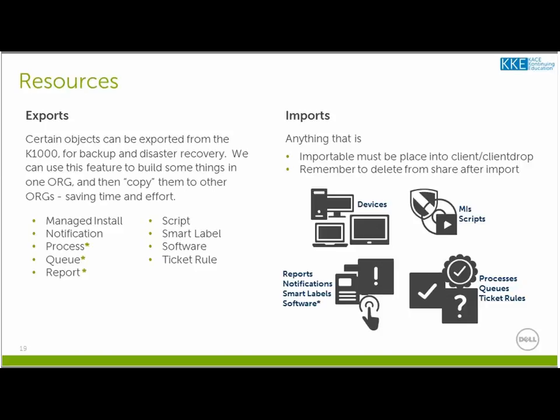You'll notice in the bottom right-hand corner the things that can be exported from the K1000. They can be exported as individual discrete packages that you could then turn around and import into a different K1000 or org within your K1000. Managed installs, notifications, processes, queues, reports, scripts, smart labels, software, inventory records, and ticket rules can be exported. Technically, they can be exported as packages and then imported either back into the same org or K1, or into a different org or K1, okay?